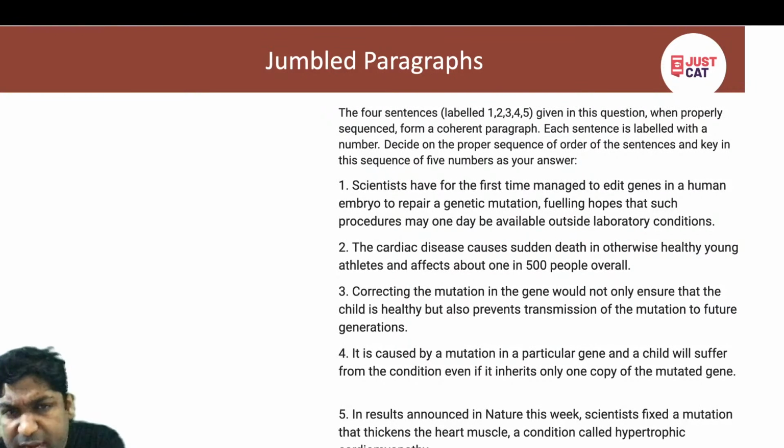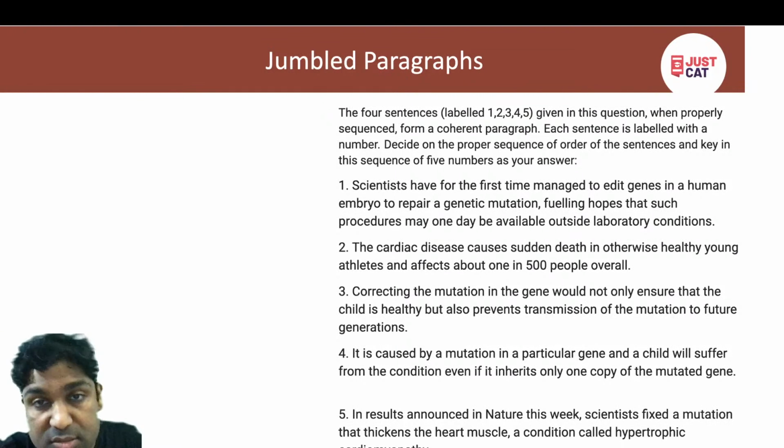We don't know. But if we look at line number 5 vaguely, we can find that something is there, right? Hypertrophic cardiomyopathy, a heart condition, is being mentioned. We can take a guess that 5 and 2 are related and will come together as a pair, because 5 says in results announced in Nature this week, scientists fixed a mutation that thickens the heart muscle, a condition called hypertrophic cardiomyopathy. And 2 says the cardiac disease causes sudden death in otherwise healthy young athletes and affects about 1 in 500 people overall. So 5-2 is a connection we are very sure of now. Just because we saw a proper noun here, we connected it to the common noun, the cardiac disease.